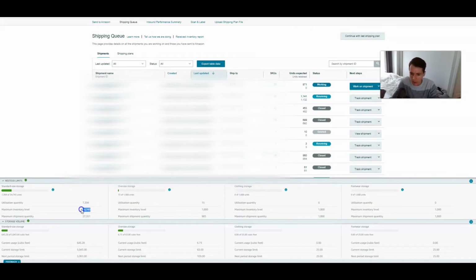Various things like that. So you can see here, it currently says my maximum inventory level is 35,000 or a bit under. So I have a massive amount to send. But if your storage volume, which is what is impacted by that email, is not high enough, then you're screwed, basically. But in this case, you can see here, my current usage is 645 cubic feet. So the current stock of 7,394 units takes up 645 cubic feet. Now, you can see my current storage is this, and my next period storage is actually 5,000. And if you work that out, I can send in 57,482 units before this will be maxed out.